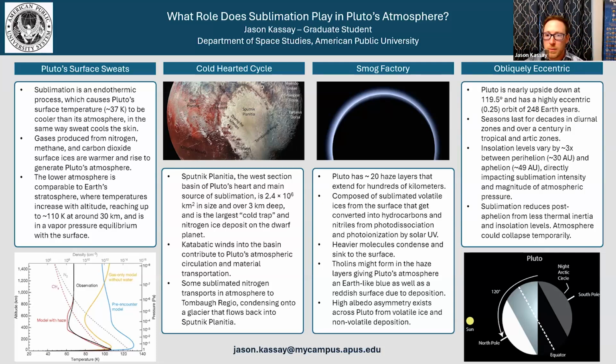With solar radiation that comes in, there's photodissociation and photoionization that occurs, and it ends up breaking up the nitrogen and the methane and forming hydrocarbons and nitriles, some of which end up sticking to each other and causing different light scattering, which ends up giving Pluto that blue haze color that you see, very similar to Earth's atmospheric blue. Some of these molecules, as they get heavier and stick together, start to condense and sink to the surface, and they form these layers over Pluto where it's darker with a lower albedo.